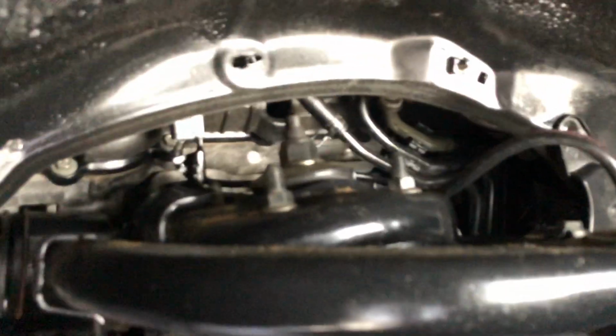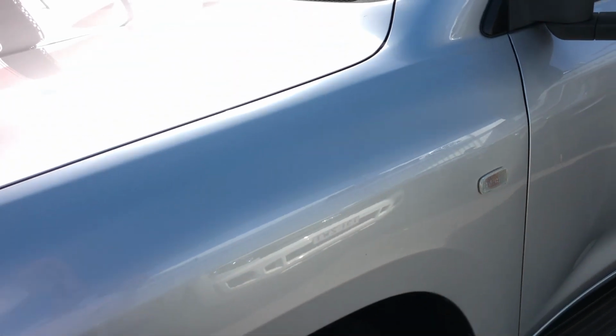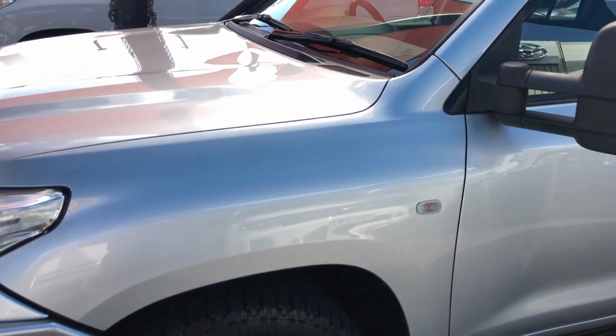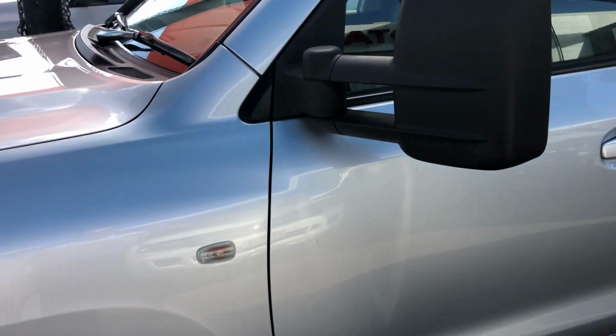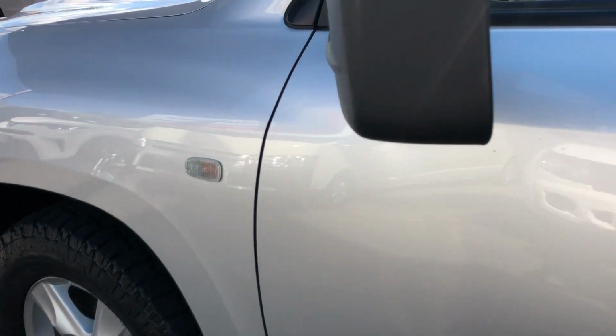I'm just sort of going to get in behind here and show you the suspension system. Look, it's all nice and clean. You can usually tell whether it's been more of a serious off-roader by the stains on the paint from mud, which this doesn't have. So it looks like it's just been used more as a tow vehicle, if anything, which is good.